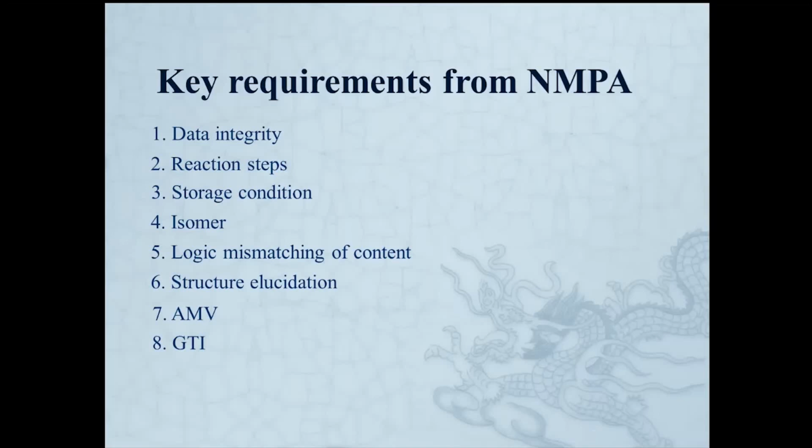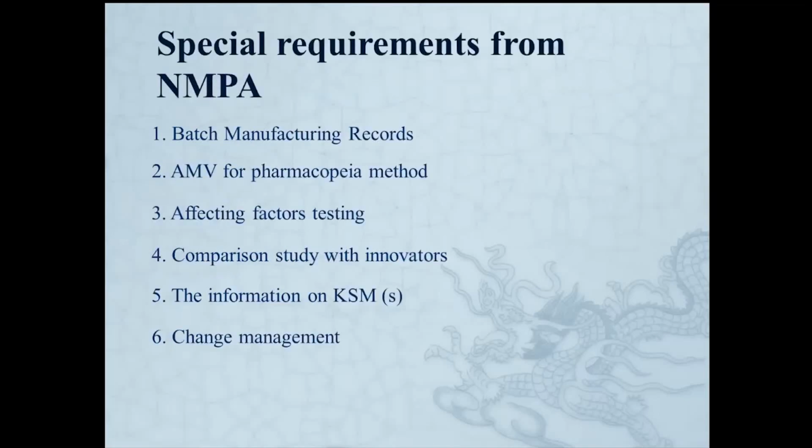Then we go to some special requirements from the NMPA. The first one goes to BPR, or we can say BMR. It is not mandatory from other authorities, as per my knowledge, US and EU, where you can submit or choose not to submit, because BPR is the most confidential document from the manufacturer. But in China, for all the APIs, the BPR should be provided.